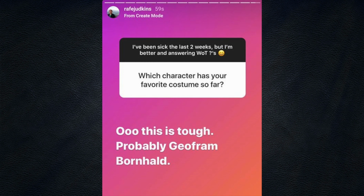Staying on the topic of Rafe's responses that I think probably have to do with practical effects, here are three other great questions. "Which character has your favorite costume so far?" Rafe's answer: "Ooh, this is tough. Probably Geofram Bornhold."